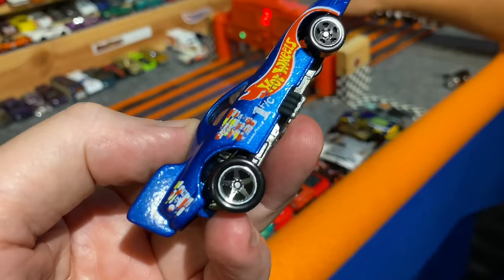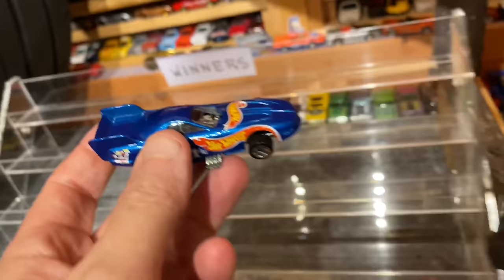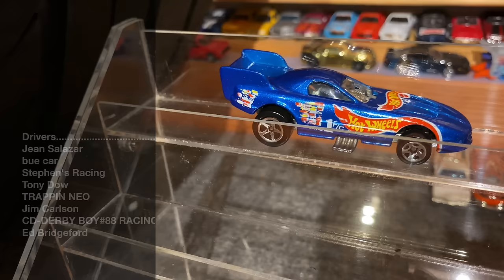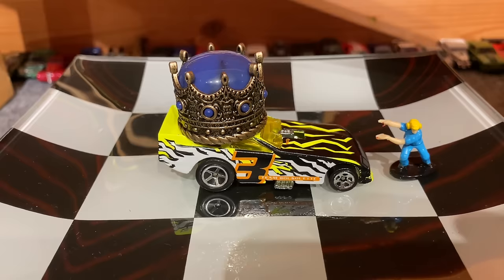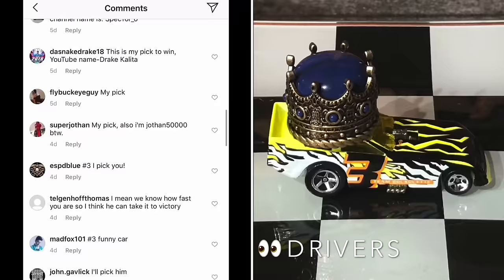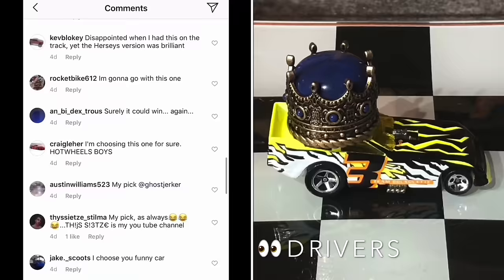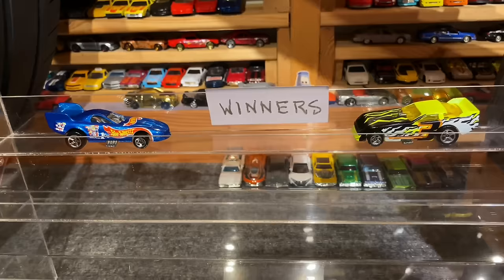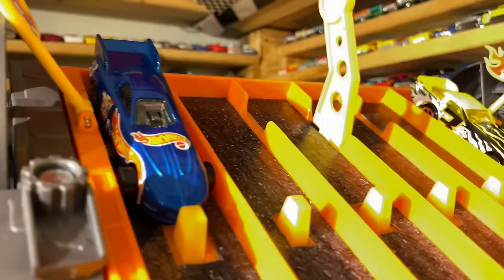And now we have ourselves a proper drag race, the Firebird funny car, taking on the current king of the hill. Let's take a quick look at the drivers. Funny car versus funny car. First one to win three races. Let's line them up. Alright guys, this race is going to be best three out of five. Starting in the outside lanes, the king of the hill taking on the Firebird funny car. Let's see who takes it.